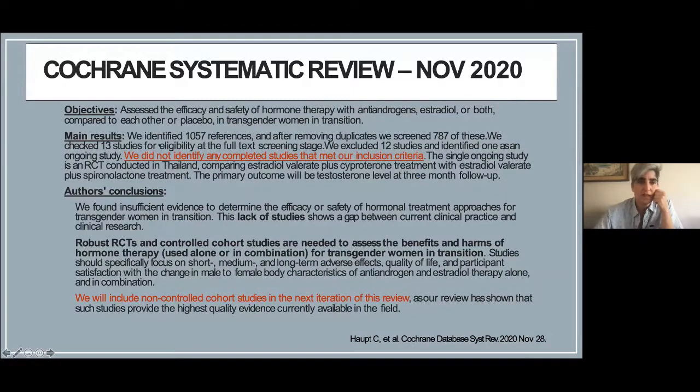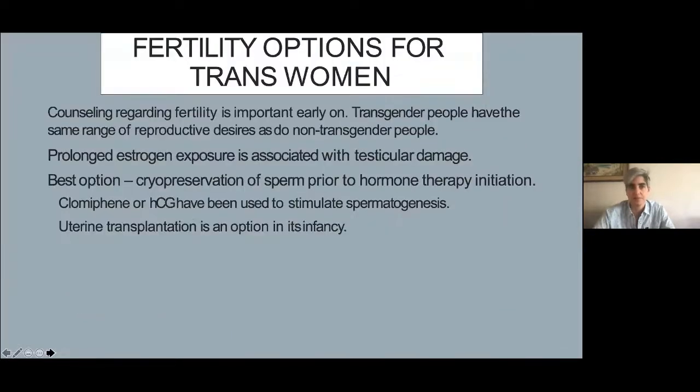This is just a review to say we don't know what works best. So these are all kind of best practices, what people are doing. This is a study where we did not identify any completed studies that met our inclusion criteria, which is to assess safety and efficacy of hormone therapy. So we're just still learning a lot. So just know that this is a field in process. And then again, sterility: don't forget, before you start for trans feminine patients, you want to talk to them about cryopreservation and make sure they get that before they start hormone therapy.